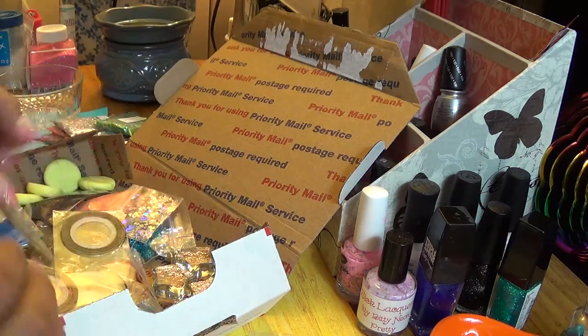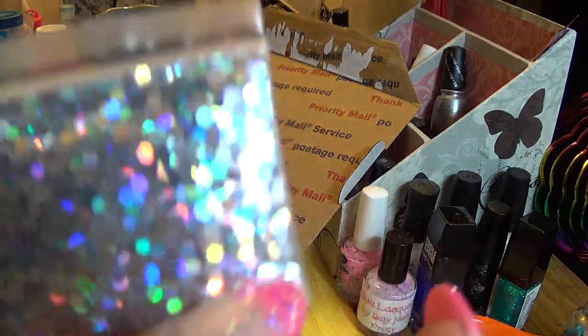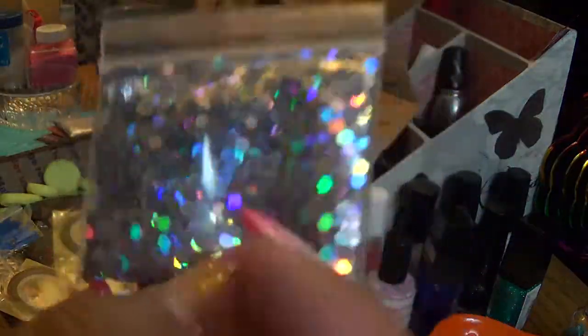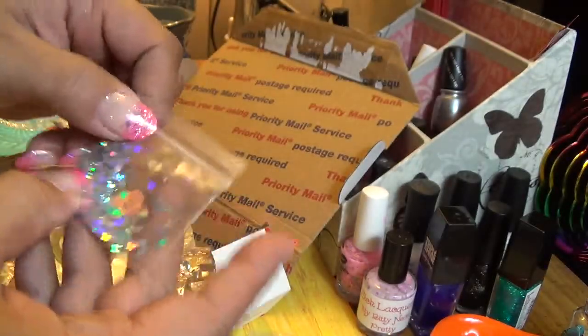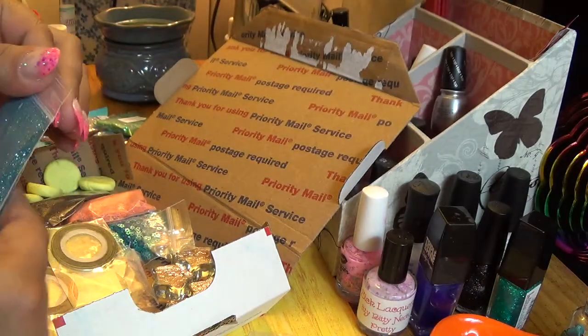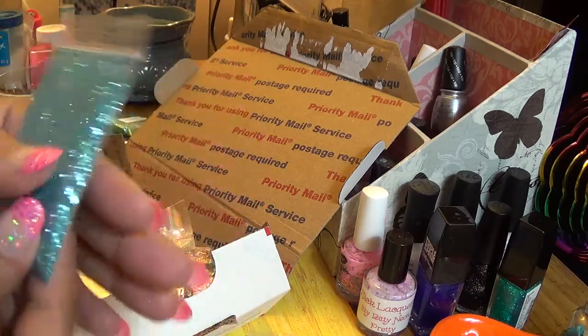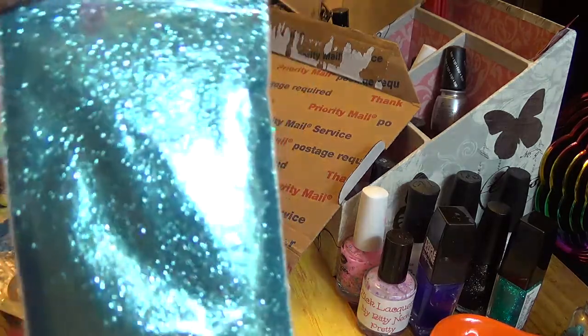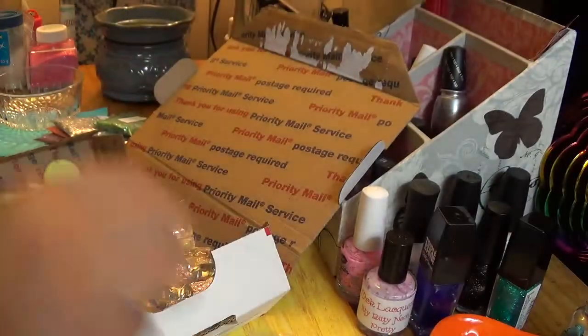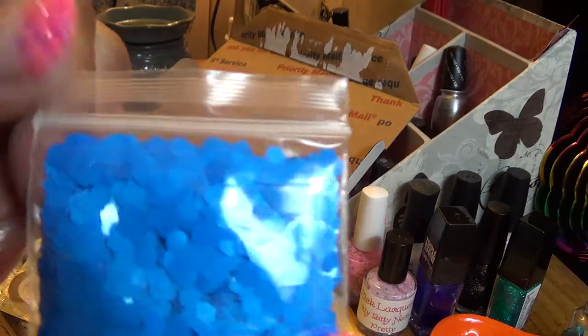She sent me some. A lot. It's full. This is the holographic large silver hexes. She sent me these beautiful holographic silver butterflies. She sent me a large. Wow, that is full. It is like a beautiful icy blue glitter, fine glitter. It's gorgeous. She sent me these, which I didn't have. These large, like extra large neon blue hexes.